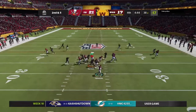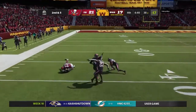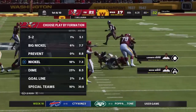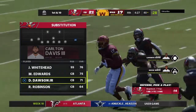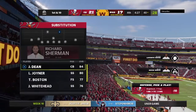From the 38, Heineke. He completes this one to Terry McLaurin. And they've got it well across midfield. Down. And here we are in the 4th quarter, partner, and watch them drive for what would be a go-ahead touchdown. And you and I both know this is where you need a quarterback who can keep his cool back there. Not just for himself, but to keep the rest of the team relaxed too.